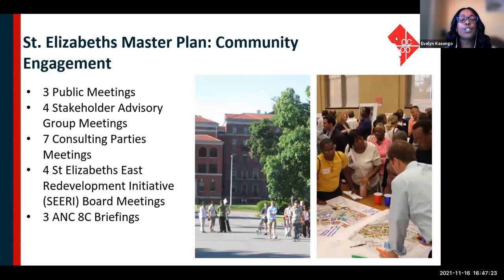Community engagement was a huge part of this undertaking. We had three public meetings, four stakeholder advisory group meetings, as I mentioned, seven consulting parties meetings, and then we had a board which was formulated by the mayor herself, the St. Elizabeth's East Redevelopment Initiative. We had a series of four of those board meetings, as well as three ANC 8C briefings, in which St. Elizabeth's is located in ANC 8C.